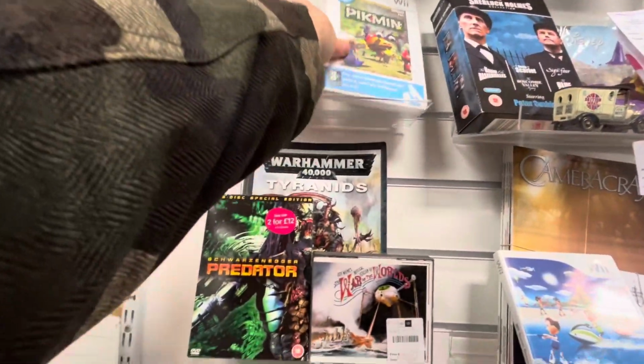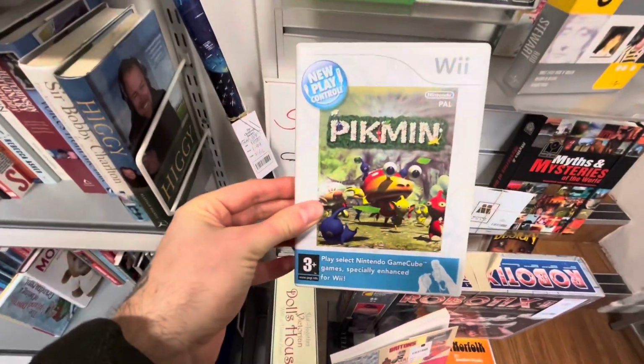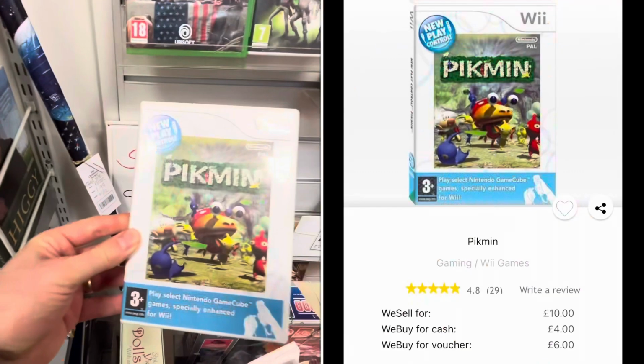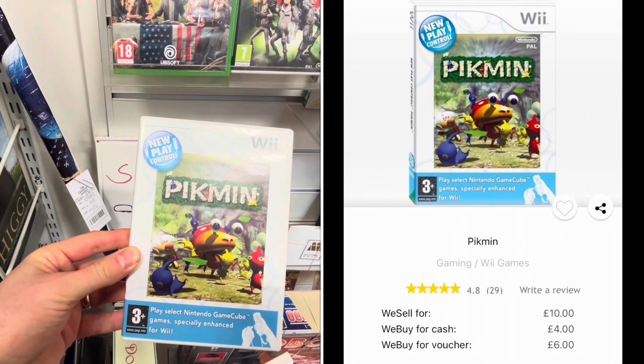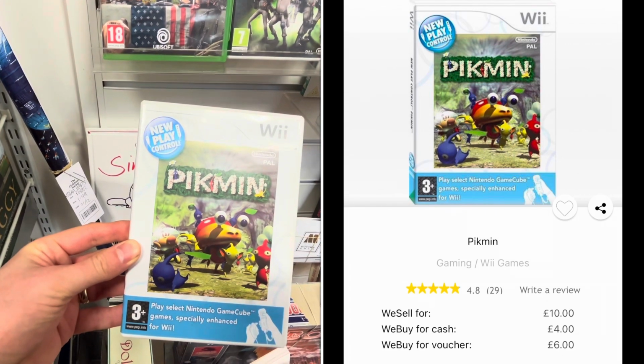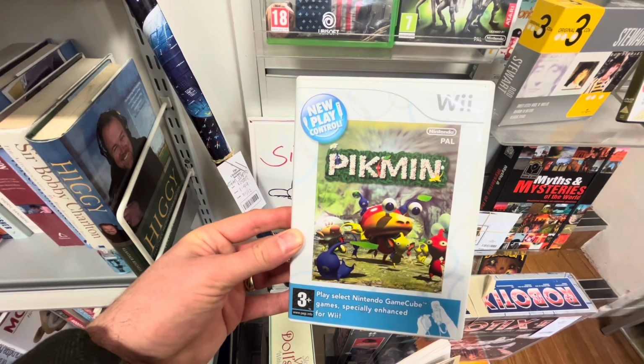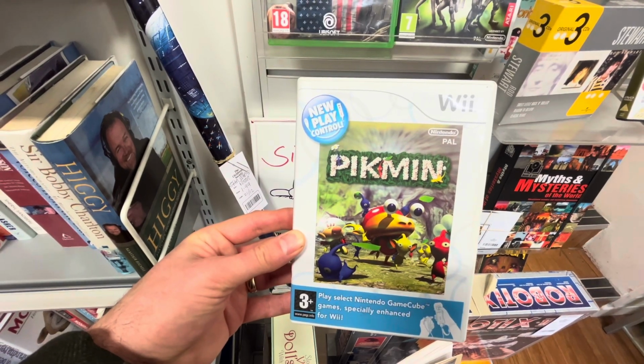I will say though, I do regret not picking up this copy of Pikmin for the Wii. I did not realise this is a £10 game now in CeX. I could have picked it up for £5 here. I kind of debated it here, and I am pretty gutted I didn't pick this up. I really love these New Play Control games for the Wii. Really gutted I left this one behind.